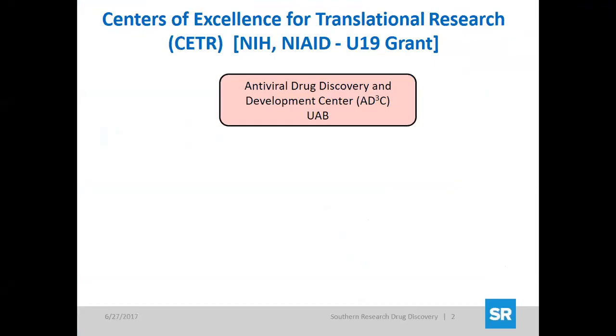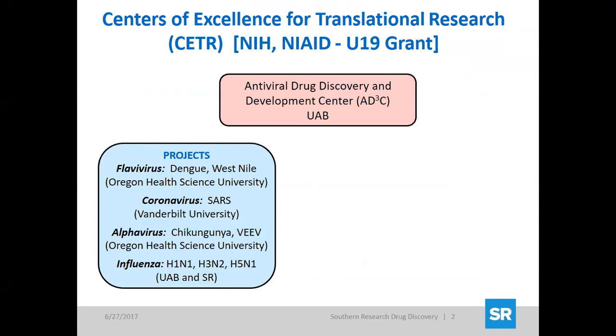So this is the CTER NIH grant, the Antiviral Drug Discovery and Development Center that comes out from UAB. Rich Wickey is the PI on this one. We have four major projects. One is a flavivirus project, where we look into dengue and West Nile, in collaboration with Oregon Health Science University. Our second project is coronavirus, and we are dealing with SARS infection in this case, with Vanderbilt University. Alpha virus, we have picked two viruses, chikungunya and beef. And influenza, three different strains we are working on with UAB and SR, so that's a joint project again.